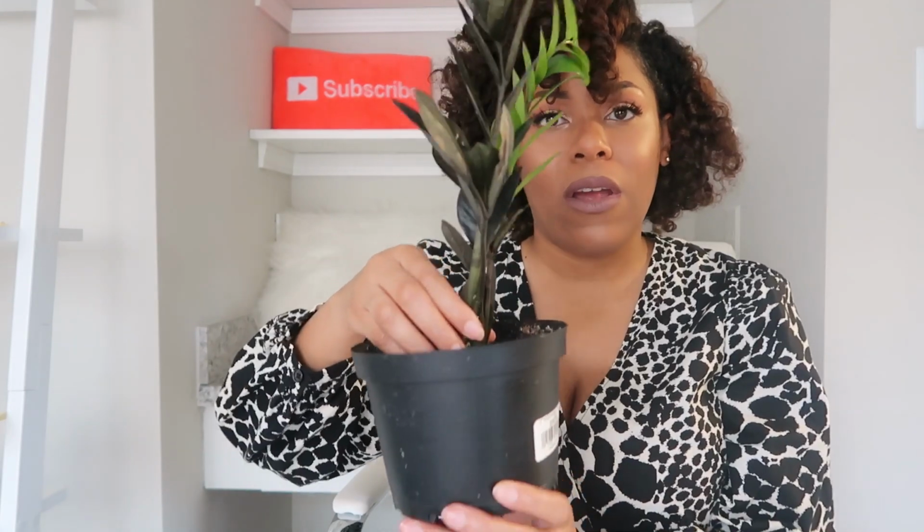So it's sent to me kind of in it. It's not in a nursery pot, so I will have to repot this. And luckily I have a lot of pots laying around. Let me go see right now. I have this nursery pot right here from an old money tree. I have this old nursery pot, so I'm just gonna repot it in here so it can kind of be in a nice environment.